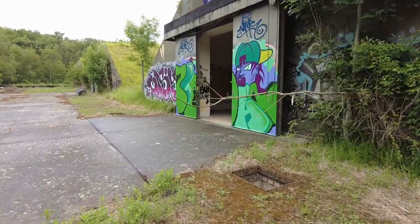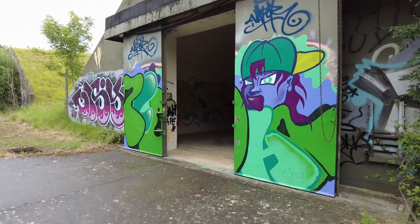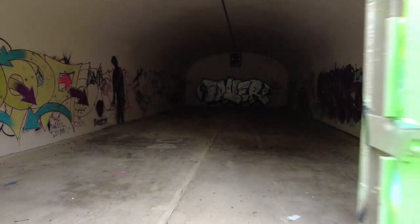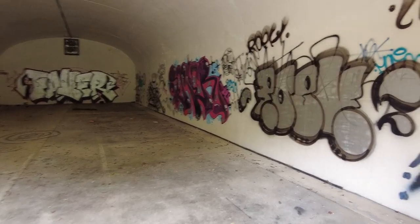I mean, it was a good idea how they built them, wasn't it? Just built the concrete and then just cover it with more, because then you can't see from above, can you? But this would have been one of the targets on the list. Yeah.